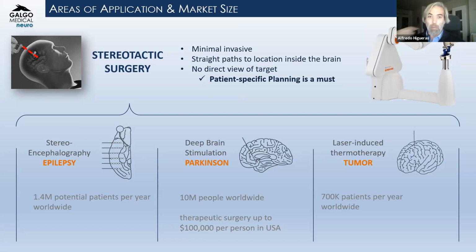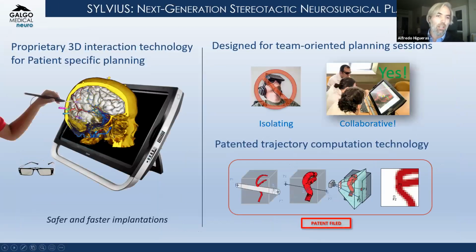So you need preoperative planning. You need to have information about the vessels, about the skull, about the nuclear medicine, and a lot of 3D information in one point to take the best clinical decisions. So what we built is a platform that can fuse all that information together. And so the first issue is multimodality.